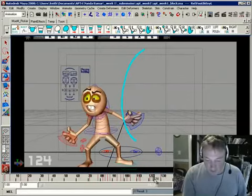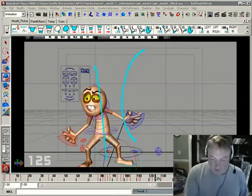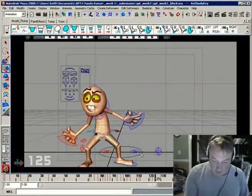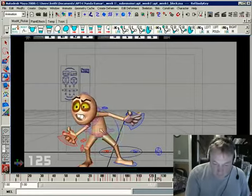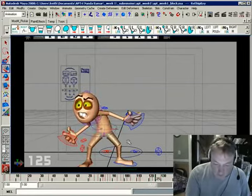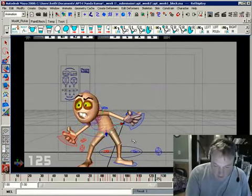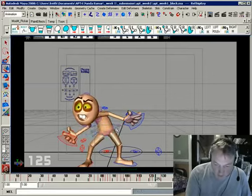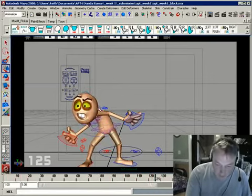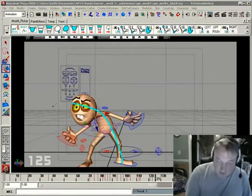All right, and again, this pose right here is fairly straight up and down. His hips are right over both legs equal. So give this just a little bit more dynamic push. Okay. So now what we're able to do, you see what I'm trying to do here, is take that line of action and really push it a little bit more.